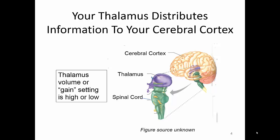All of the sensory input that your brain needs to think with has to pass through the thalamus. This includes what you see, hear, touch, and smell. This input then must pass through in the optimal amount to the thinking part of the brain called the cerebral cortex in order for you to do your best thinking and learning. But students divide out into two groups. One group has a lower gain setting that lets less information through. The other group has a high setting that permits a lot of information to get through.